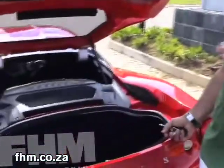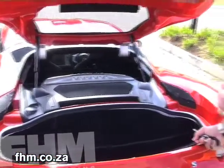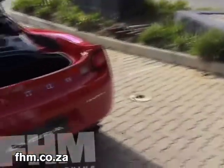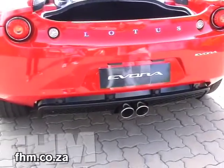Optional on this car, you've got a sports pack. Sports pack gives you a little bit extra throttle response. Also cuts out the ABS a little bit, so it doesn't come in as quickly as it normally does. You've got a little button on the dashboard that you press for that. Also on the back, the only visual difference on the rear is that you've got the rear sports diffuser, the black diffuser on the bottom.